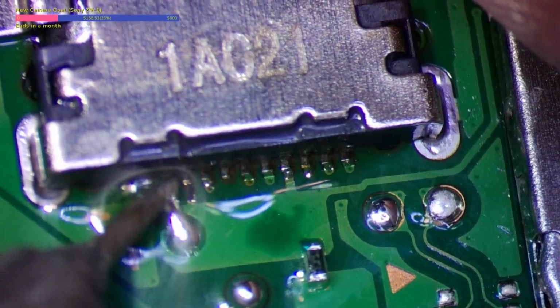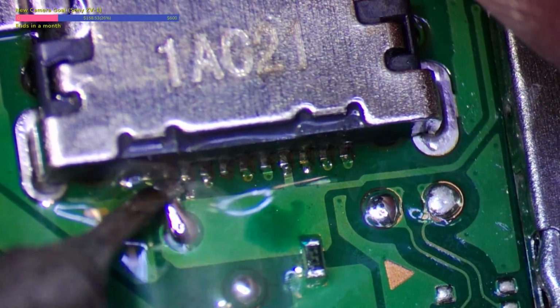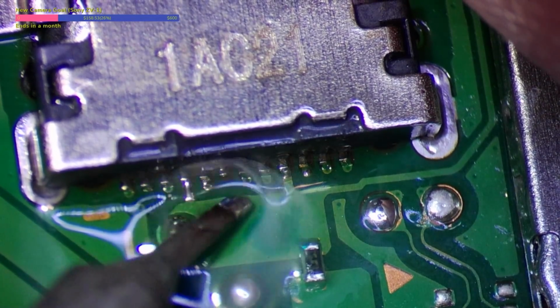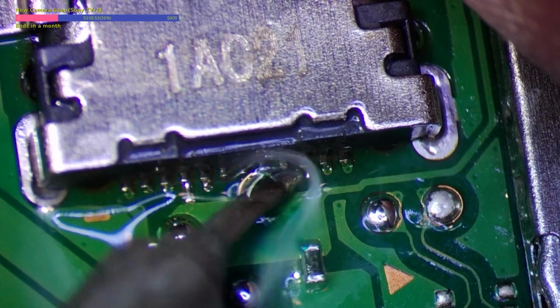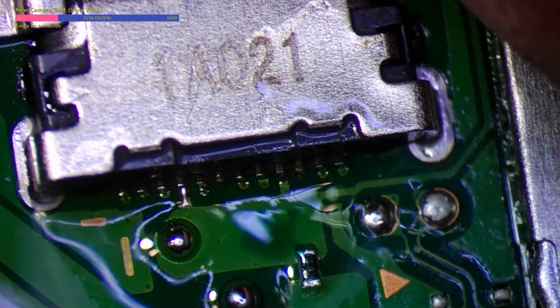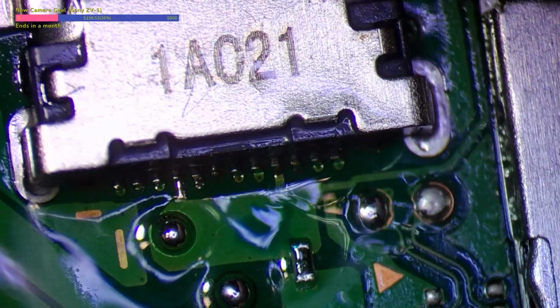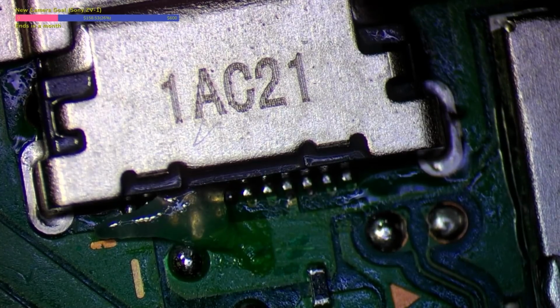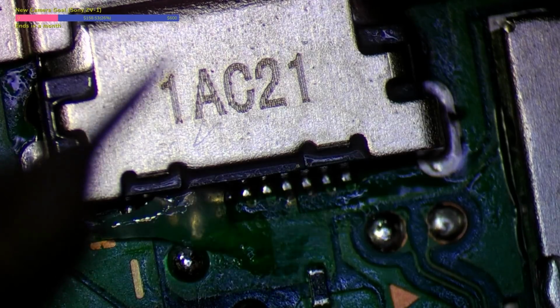Problem is these pads are damaged, so it's more difficult to actually solder them to a point where I'm happy with them. I think that's good. I'm not going to give them the nudge test because the pads are damaged. Alright, it be jumper wire time. So let me just run one jumper wire now that the port's in place. And then we're good.